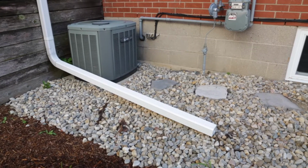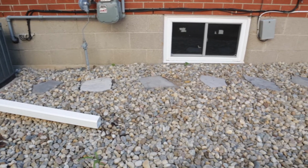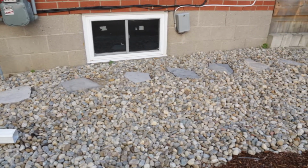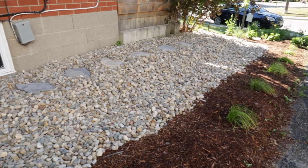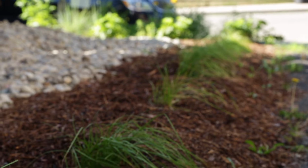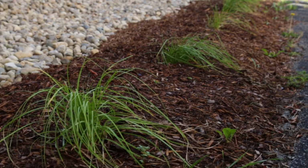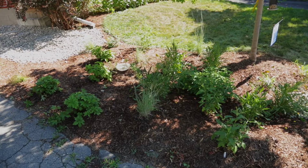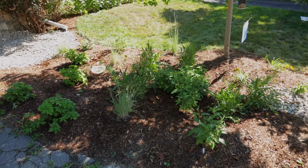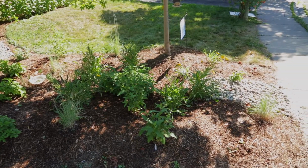So what we have here is almost like a dry riverbed full of rocks, and a little bit of a ditch was dug along the side here. So that slows the water and allows it to then flow into this rain garden, which has a depression. And again, it's a second opportunity as it slowly flows to be absorbed into the soil.